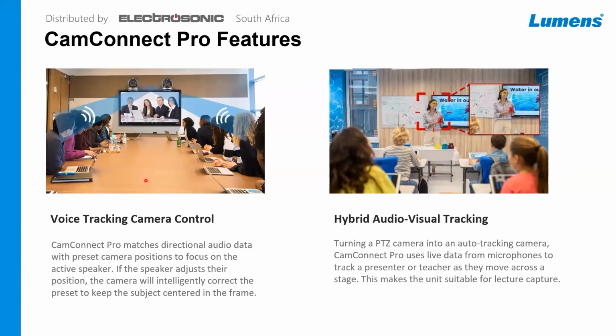If that person, the speaker, adjusts their position, Lumens CamConnect can intelligently adjust its positioning to keep that speaker centered in a frame. We also offer hybrid audio-visual tracking. And simply what that means, if the speaker gets up to go to the whiteboard, or maybe is antsy and just wants to get up and move about the room, our AI-based audio-visual tracking will then follow the presenter as they move about the room.